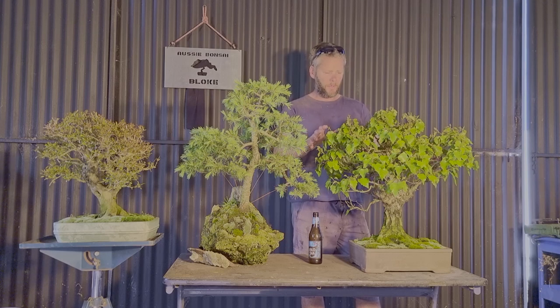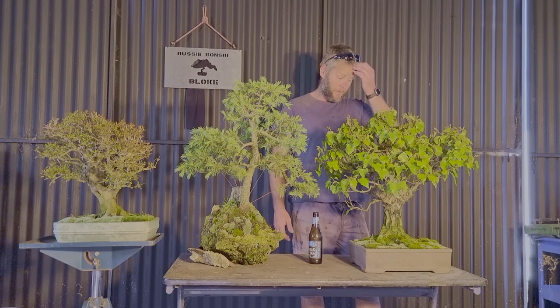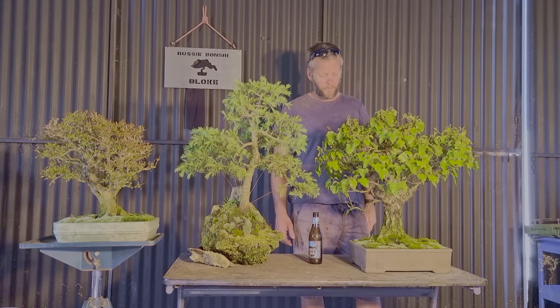So we've got the silver birch here. I've been working on that for a long time. That was ground grown for 4 or 5 years and it's been in a pot for a long time since, probably another 7 or 8 years. Beautiful trunk on it, really nice roots.